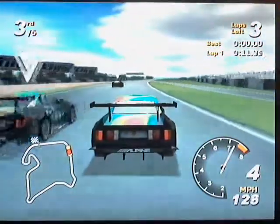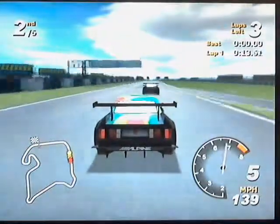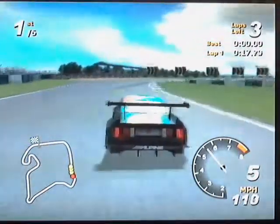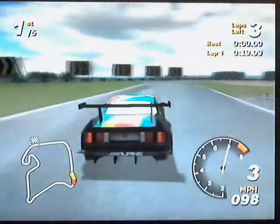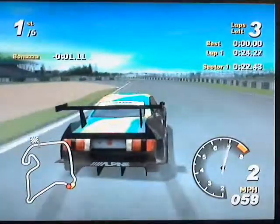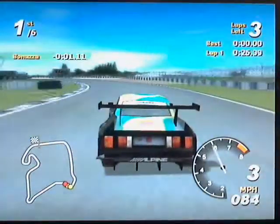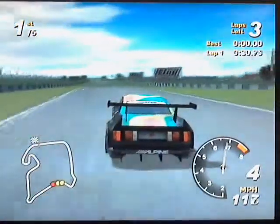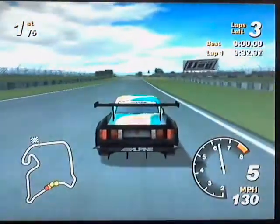Well, that was a nice pass around Copsey. An extremely nice pass. Okay. A bit too much on the grass, but yeah, I mean, I didn't win much, so I don't think I should be ashamed for that.